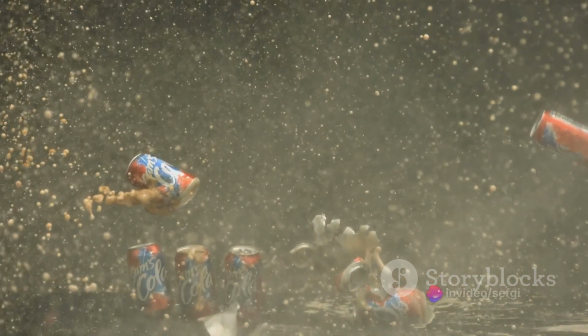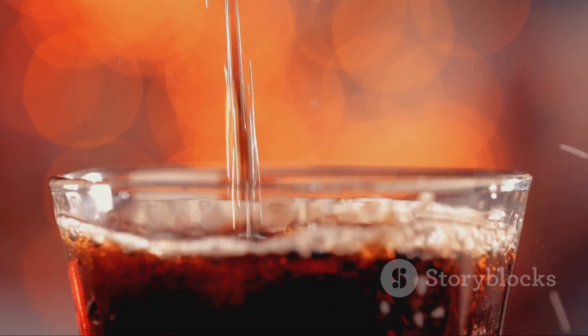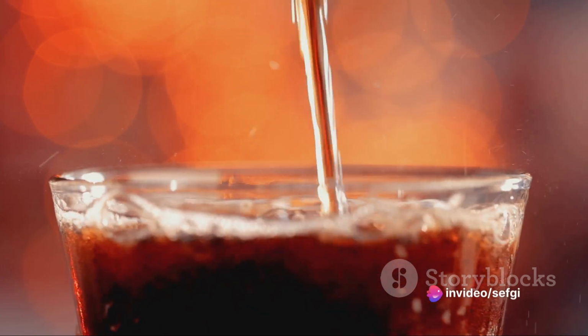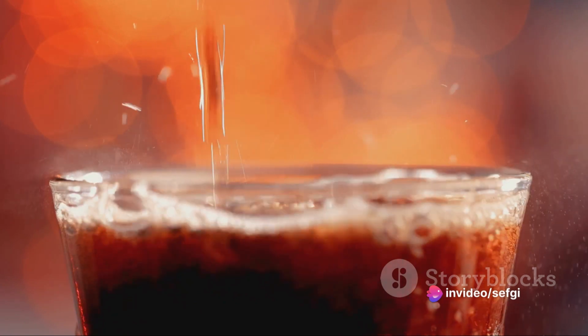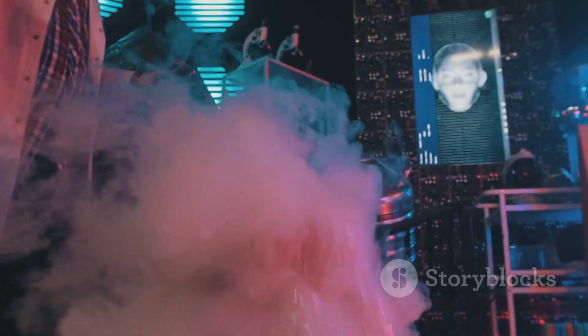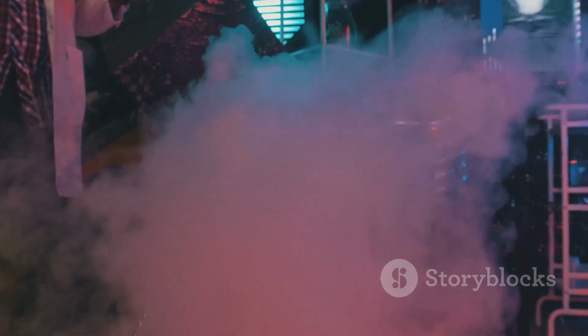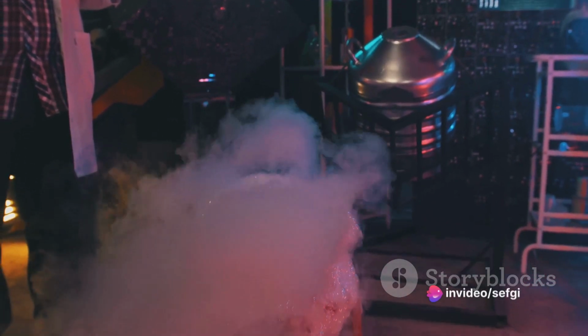Now imagine all these bubbles forming almost instantly. They need space and they need it fast, but there's a problem. They're trapped inside a bottle, and there's only one way out, up and out of the bottle's opening. This rapid formation of bubbles leads to a sudden increase in pressure inside the bottle, and that's where the explosion comes in. The pressure buildup inside the bottle becomes too much to contain, and the cola is forcefully ejected out, causing a geyser-like eruption. This is the explosion we see in the Mentos and Cola experiment.